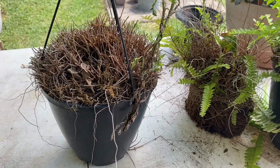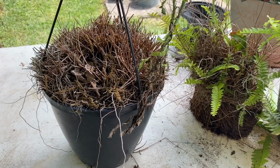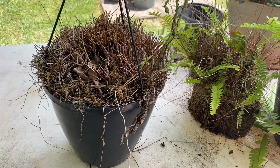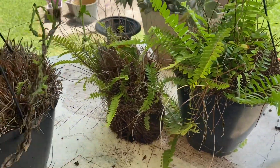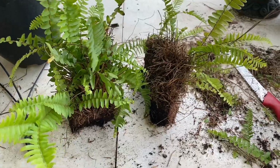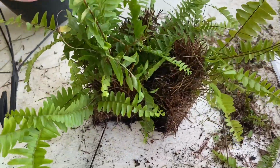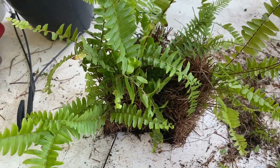This pot we forgot about, and so it completely froze during the freeze this past year. We didn't get it covered up. So I'm going to get all that out of it and try to turn these two pieces into one beautiful fern. Here's everything that's going in the trash. Here's what I'm keeping. I think I should be able to put these two together, give them some fertilizer and some water and some good soil, and I think they will be good.